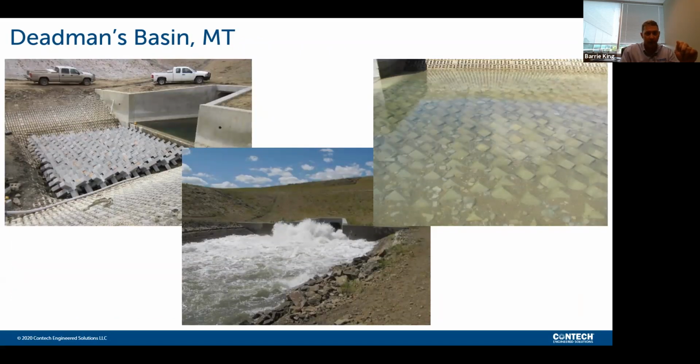Another one, this is in Montana. They call it Dead Man Basin. I kind of alluded to this a little bit on the first slides, but this highlights the ability of Ajax to dissipate the energy associated with the hydraulic jump. In this case, the inbound design water velocity was 8.5 meters per second, and the hydraulic jump surged as high as 4.5 meters high, depending on the outlet conditions, right?